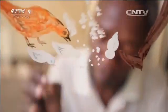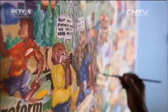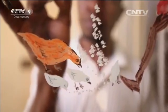African environmental groups are the biggest customers for Powell's paintings now. His increasingly mature works will enable his voice, an African voice, to be heard by the whole world.